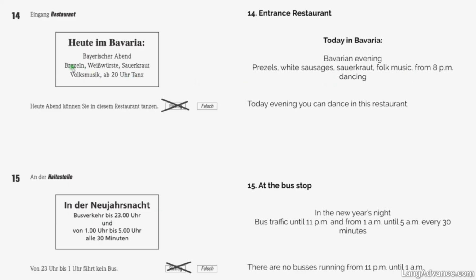Okay, so it's die Brezel, it's a female word in German. Die Brezel, here it's in the plural. Die Brezeln with an N. Die Weißwurst in the singular. Die Weißwürste in the plural. Das Sauerkraut, we just use it in the singular form. Und die Volksmusik und der Tanz. Okay, please write down the correct articles when you write down all those words.